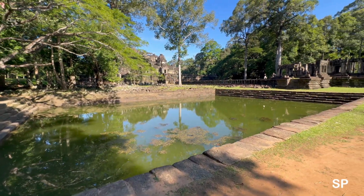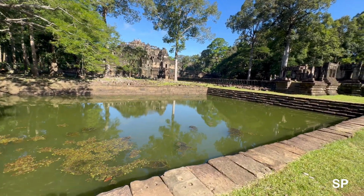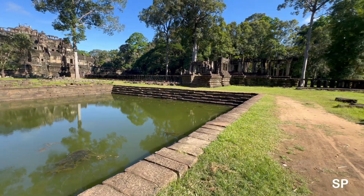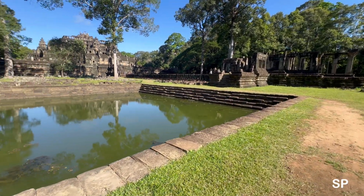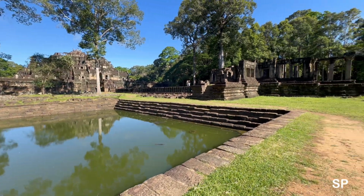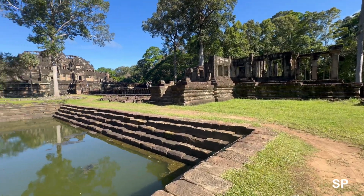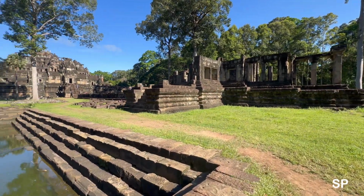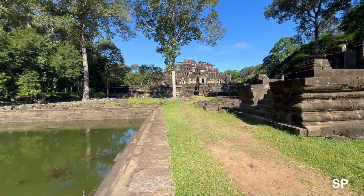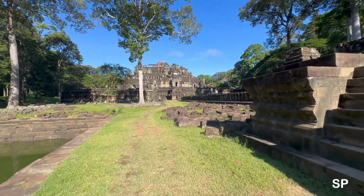So I think this is the Phimeanakas temple. It used to be the king's private temple, and this pond used to be the concubines of the king. I would have to thank a friend who wrote down a nice note for me so that I could come here and figure out a few things that people usually miss. I wouldn't have known about this temple had she not written the note for me. But it looks like a cool place. Hardly any people here. So we'll take a quick visit and then go back.